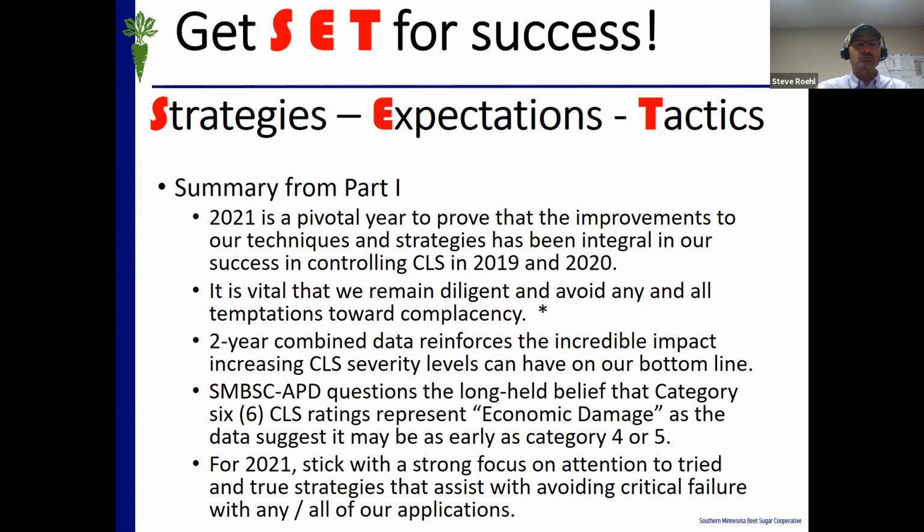And lastly, for 2021, we just need to stick with a strong focus on attention to detail and the tried and true strategies that assist with avoiding the critical failure that can occur on any one field or any one particular application.